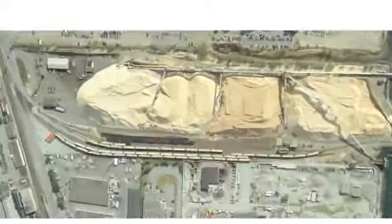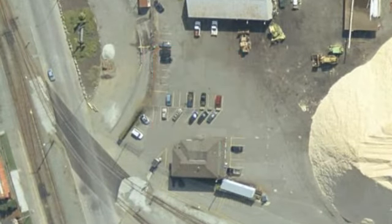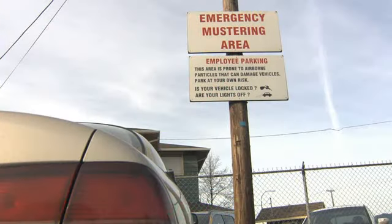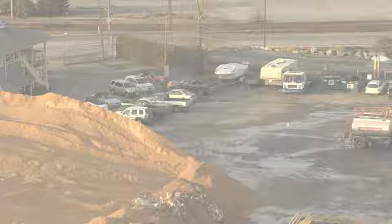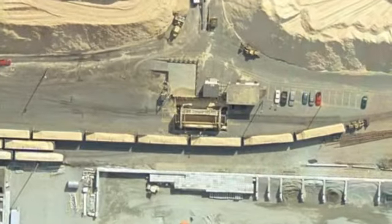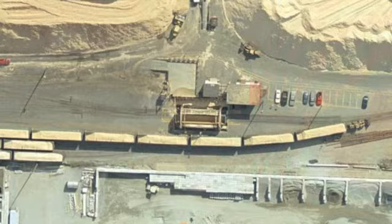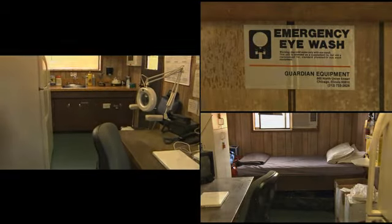In the event of a site-wide emergency, employees will be asked to gather at the mustering area. This area is located in the parking lot between the maintenance shop and the office. The first aid station is located on the south side of the dumper building. On most shifts, there is a first aid attendant at the station. Any injury needs to be reported to your foreman.